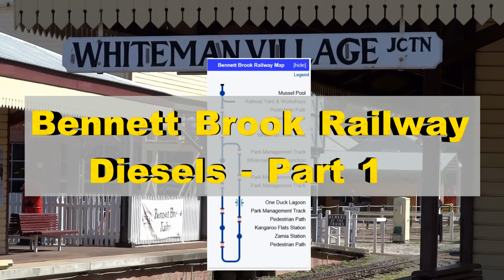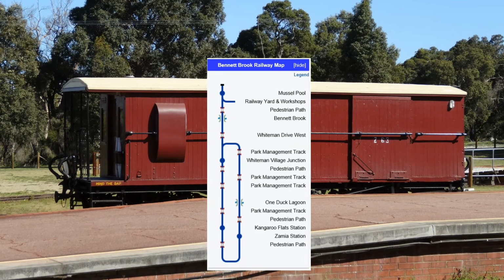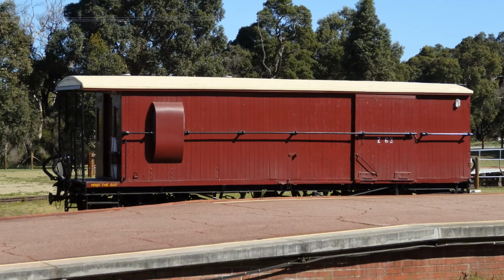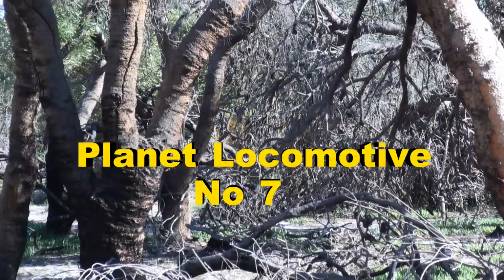The Bennett Brook Railway is a 2-foot narrow gauge railway operated by the Western Australian Light Railway Preservation Association and is located in Whiteman Park. Diesels form their mainstream motive power.